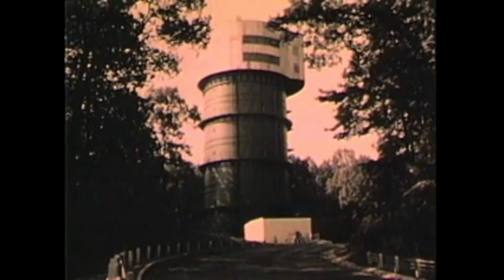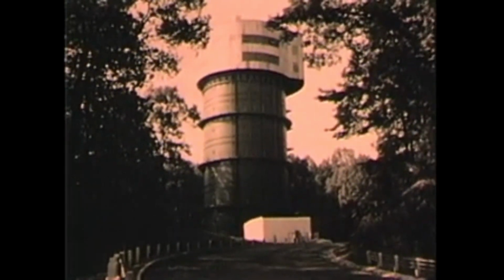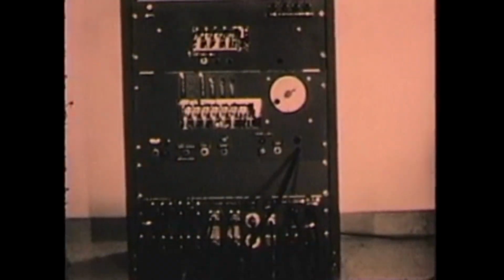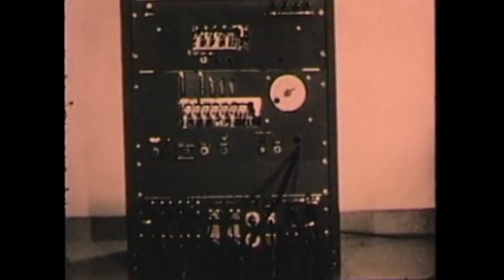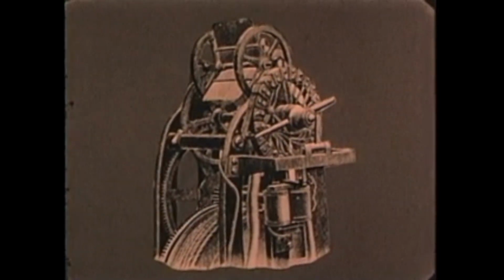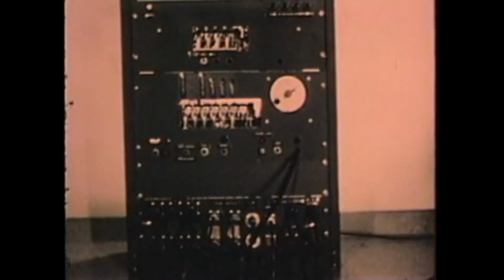Photographic services at the laboratory have dimensions that Muybridge could not have foreseen. But amid the preparations for this underwater test, the purpose of one piece of equipment would be familiar. The sequence programmer is a direct descendant of the electromagnetic exposing motor that Muybridge built for his experiments. Both machines serve to synchronize the camera to the event.